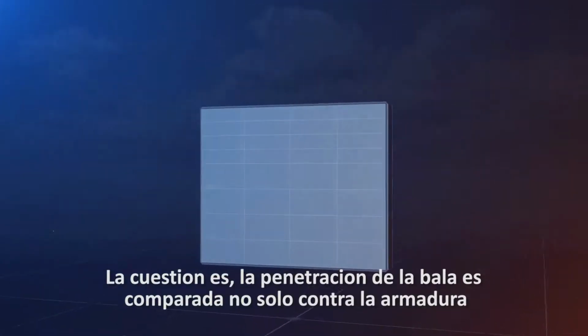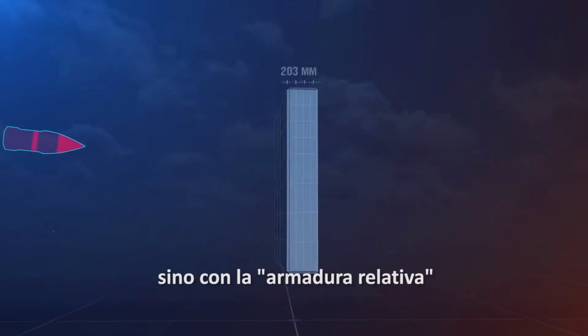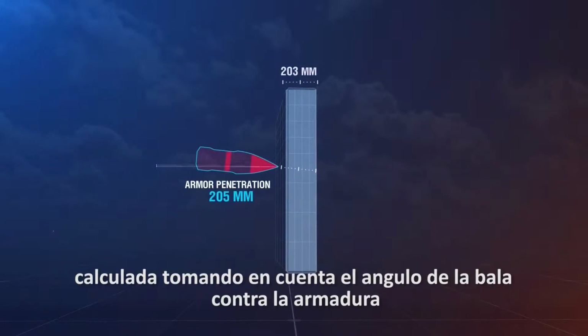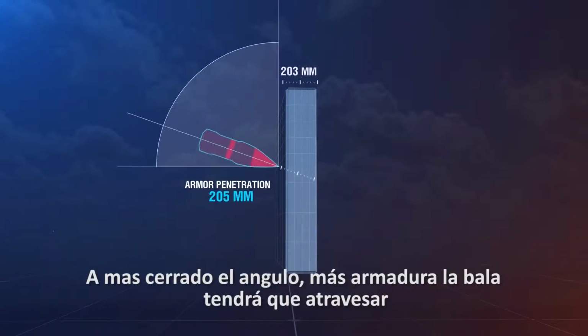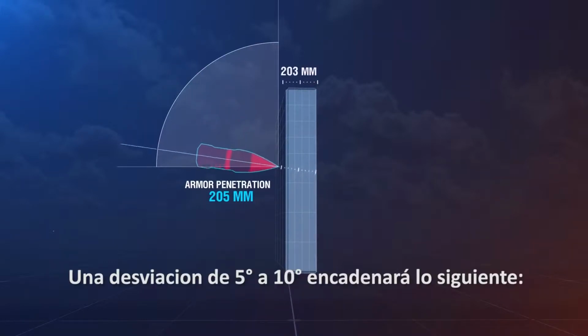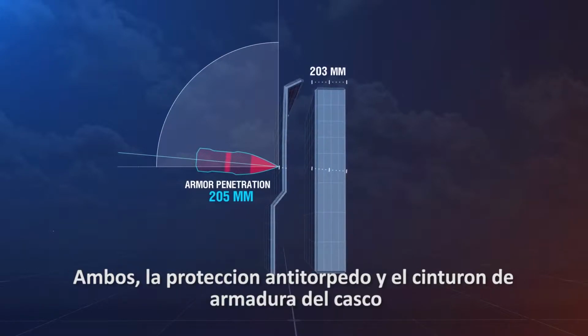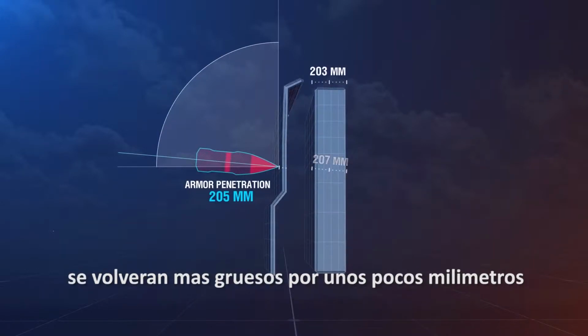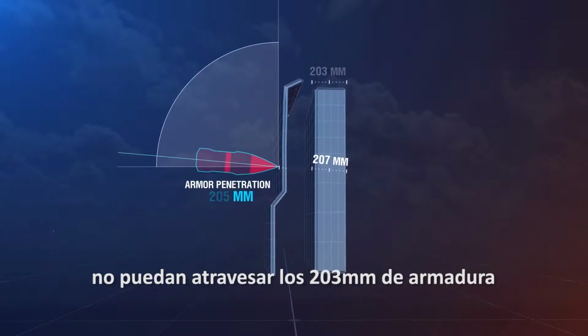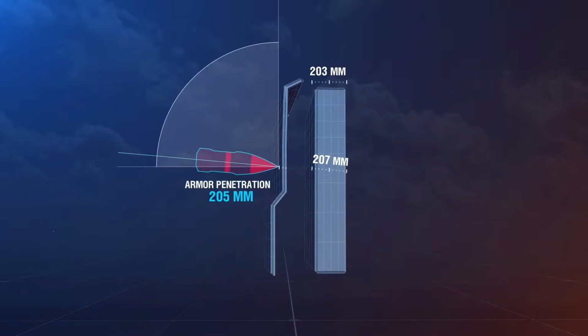The thing is, the shell penetration is compared with not only the armor, but with the relative armor. Relative armor is the armor thickness, calculated taking into account the shell-to-armor incidence angle. The sharper the angle, the more armor a shell needs to penetrate. A deviation of 5 to 10 degrees will lead to the following. Both the anti-torpedo protection and the casemate armor belt will become thicker by a few millimeters. But it will be sufficient to prevent the 205mm of the shell penetration from piercing the 203mm armor, and Fuso will remain undamaged.